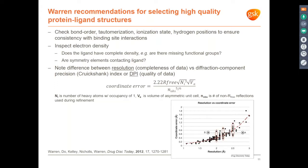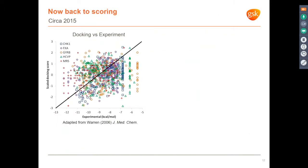Does the ligand have complete density? I just want to call that out. You've got to check that if you're going to use it in evaluation. If your density is missing, then how are you fitting to something that's not even there? And then he's given some nice talks on the difference between resolution and coordinate precision. Really, again, keep that in mind. But high resolution or 3 angstrom resolution could still be okay. And he goes into a number of details, and I'll leave that for now.